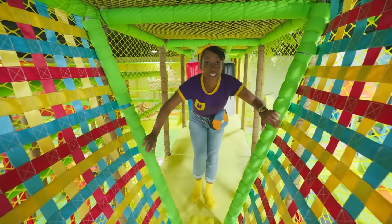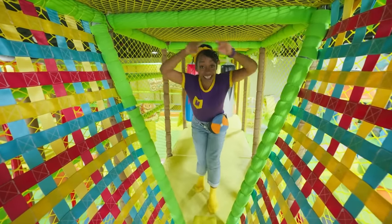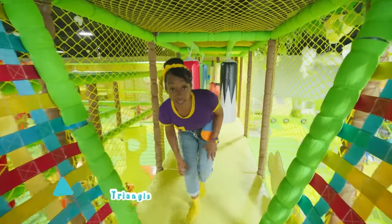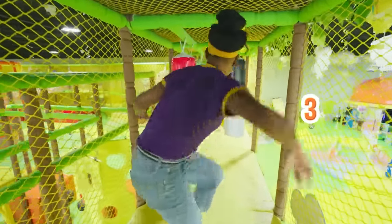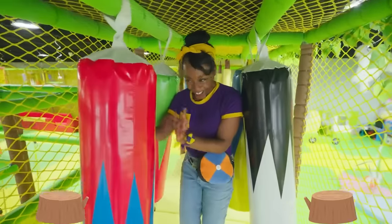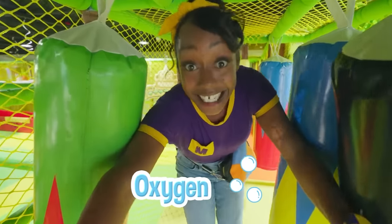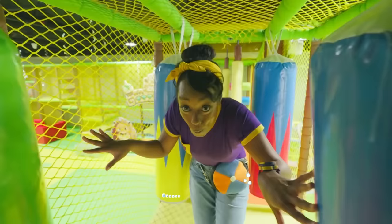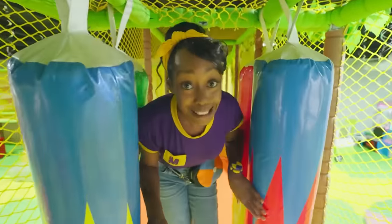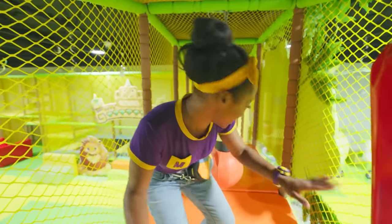Oh, and check out this shape. Do you know what this shape is? Oh, that's right, a triangle. A triangle has three sides. Ooh, look at these tree trunks. I love trees because they give us oxygen. Ooh, keep going. Whoa, I can see so many different animals from up high in the canopy.